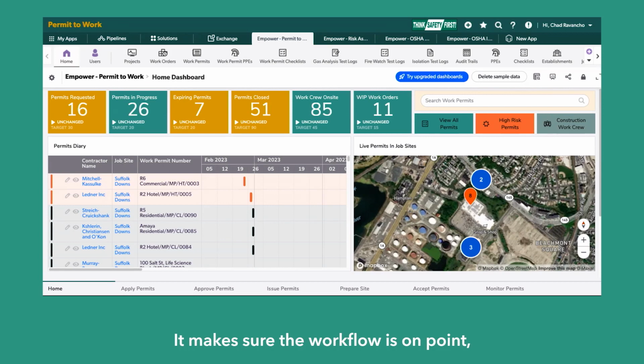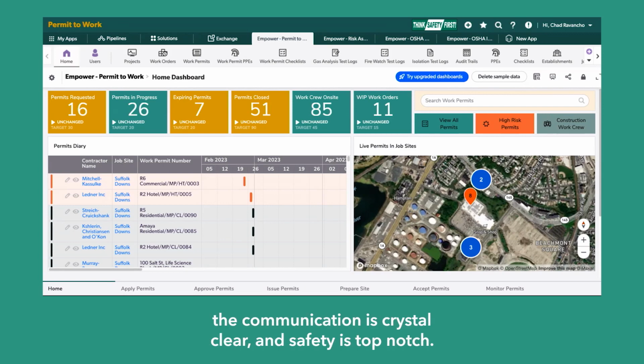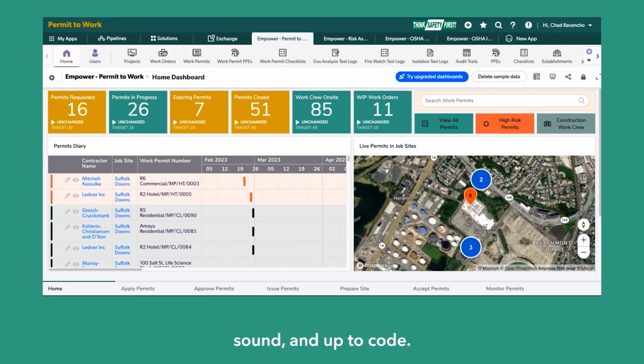In summary, this app is a powerhouse for managing risky business. It makes sure the workflow is on point, the communication is crystal clear, and safety is top-notch. Bottom line, it's about keeping things safe, sound, and up to code.